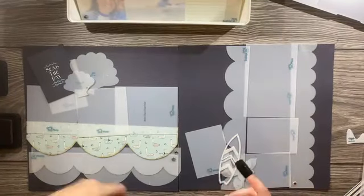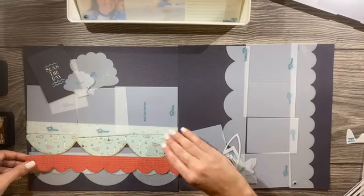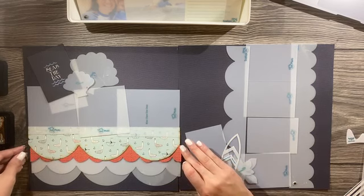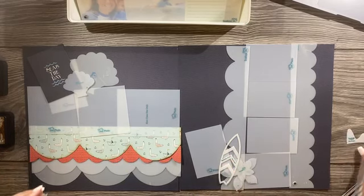But when I go to make the decisions on what patterns to cut my other side of my layout out of, I'll already have somewhat of an idea of what these papers look like, which will really speed up some of those paper picking choices on the other side.